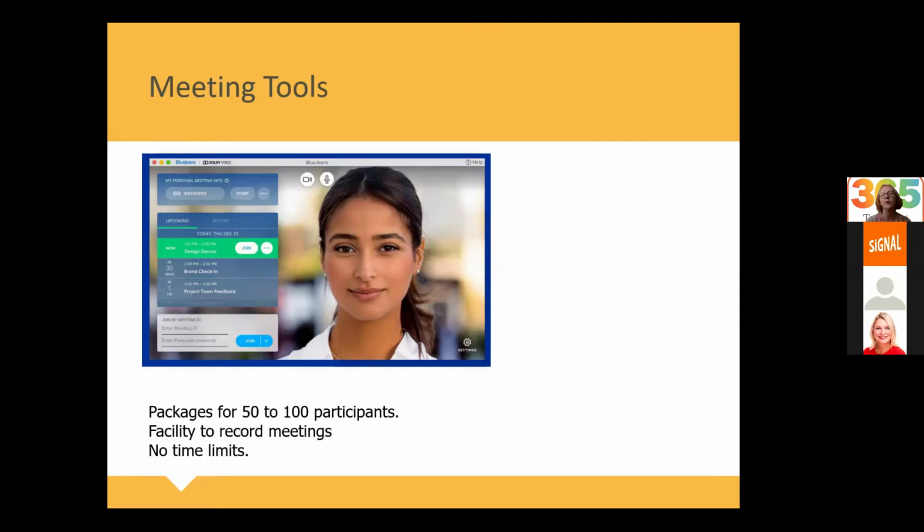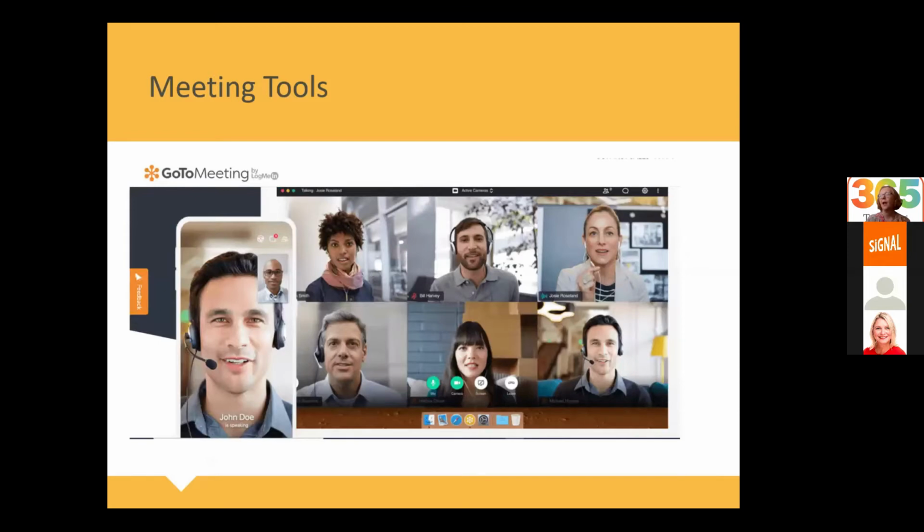Look at the costs. If you're not using one of those collaboration suites, is Zoom the right tool? There's no time limits with BlueJeans. Then you have GoToMeeting. And for years, I've used GoToTraining and GoToMeeting. I don't use it at the moment, but they are very good meeting tools. The whole thing is, it becomes quite difficult to choose.